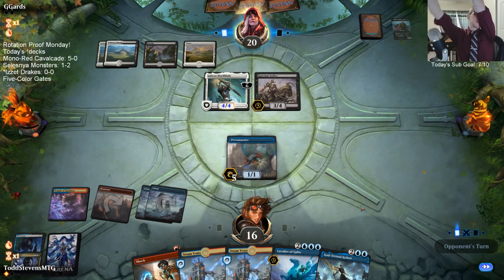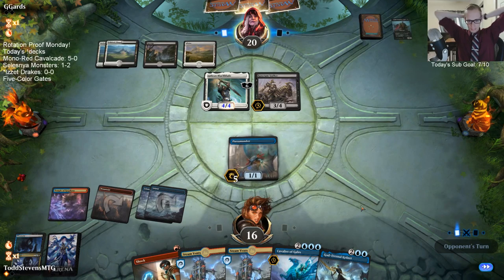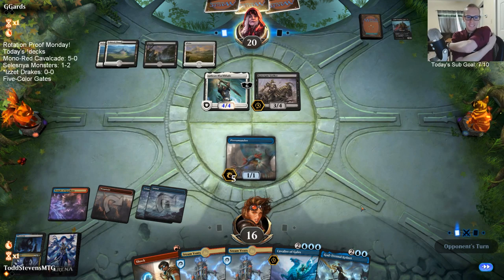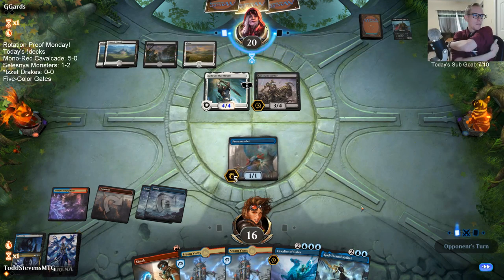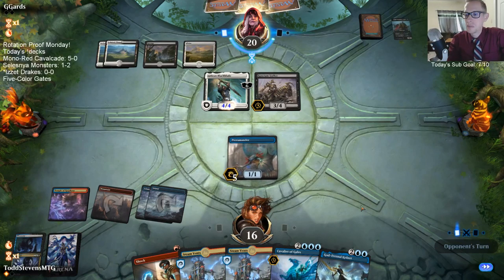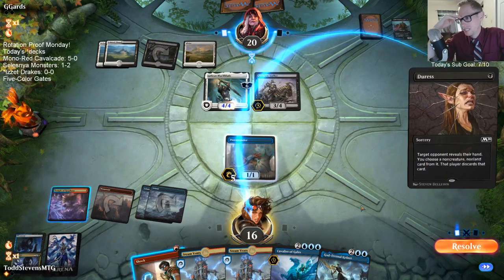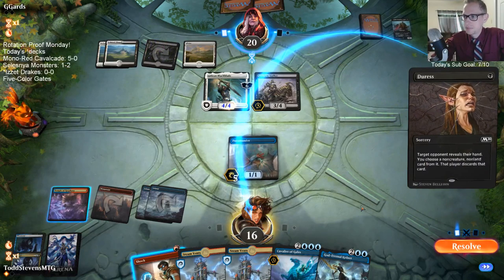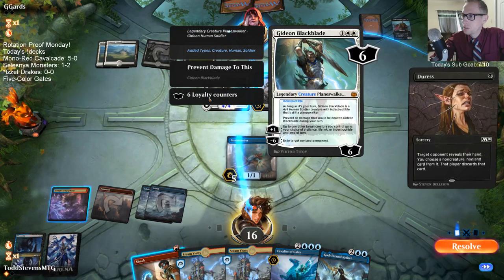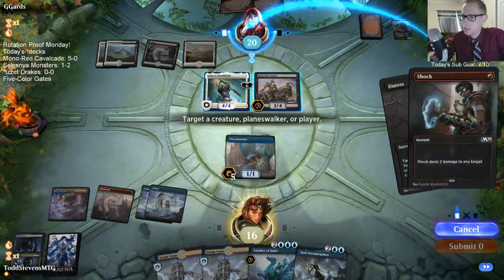Doesn't look great for us. Not looking good for the home team. I'm glad Antonio Brown's not on my Steelers anymore. Well, I wish I would have shocked the Gideon. The Gideon's not going to lose loyalty. No, because the damage is prevented. It doesn't lose loyalty counters.